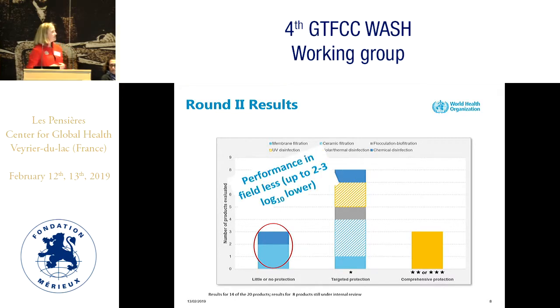We had lots of products in this targeted protection category, so this is something that we wouldn't recommend long term. Targeted is more for when you know that you have a particular pathogen of concern, whether it's cholera or a virus, and you want an intervention that you can immediately deploy. But for longer term, and even probably medium term, we would be recommending products that are either 2 or 3 stars, so that provide some assurance for all three classes of pathogens.